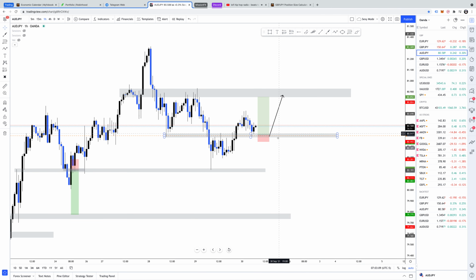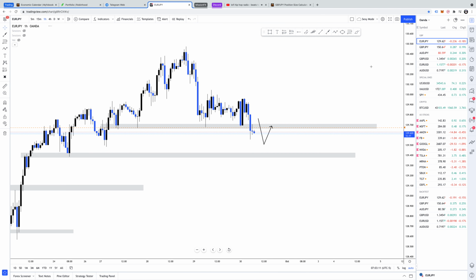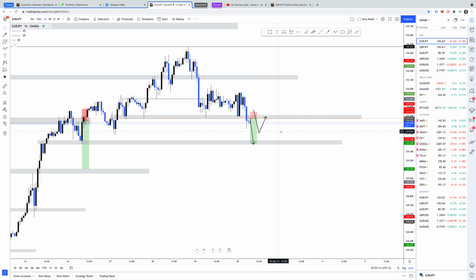So here's why I'm hesitant. This one looks like it's going to go for a buy. However, Euro JPY over here is looking like it's going to try to go for a sell. Now these are all cross-related currencies, right? So they're not the same base pairs. They are FX majors. So Euro, GBP, AUD are all FX majors, like base currencies. But the cross pair JPY is the same.